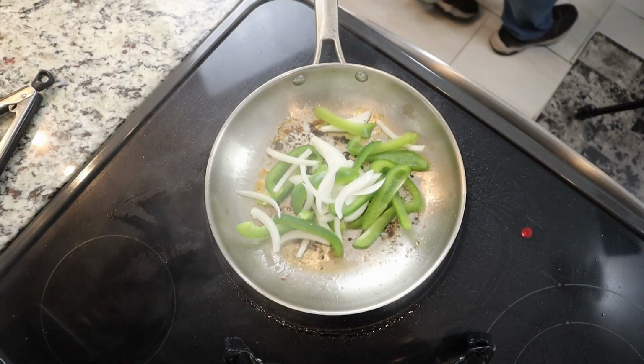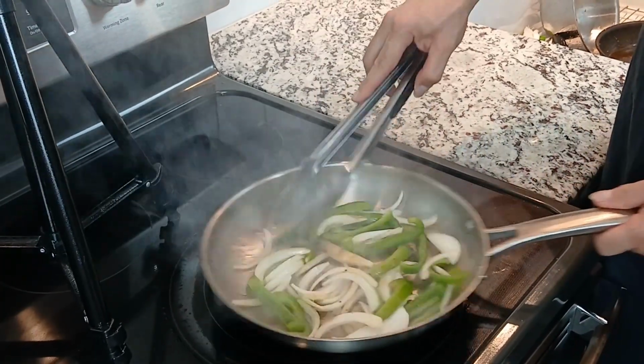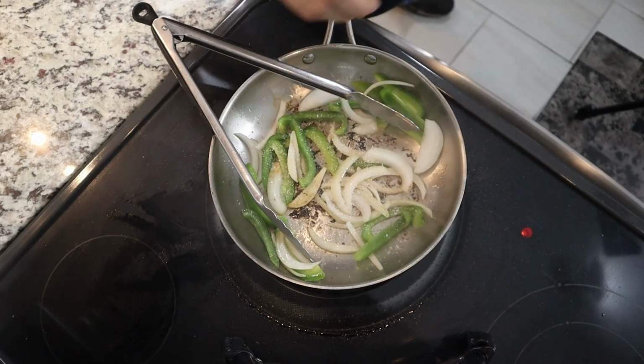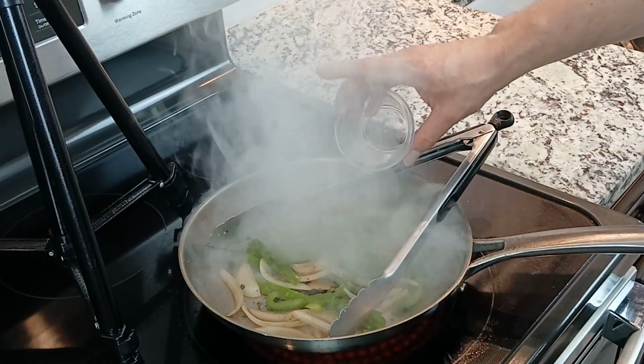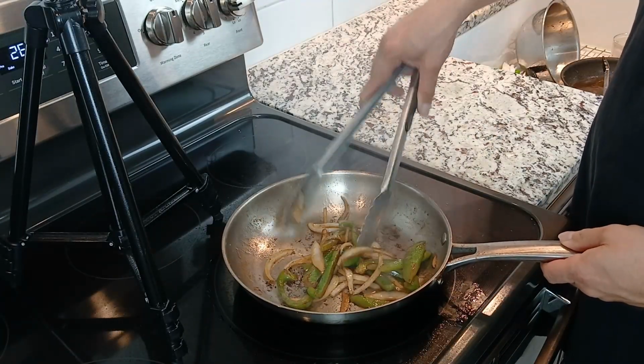Give it a few stirs and add a pinch of salt for seasoning, and something that also helps here is to add a small splash of water into the pan to pull up some of the stuff that's stuck to the bottom. The flavor that comes from caramelization and browning contributes more flavor than anything else does when making fajitas. And that is essentially what we are making here, a chicken fajita mixture.